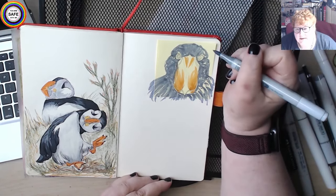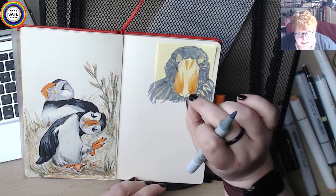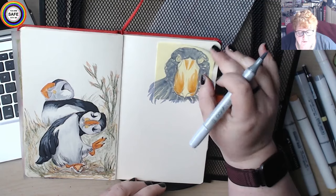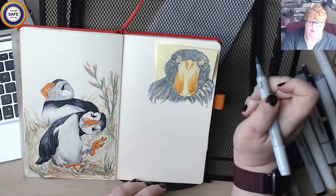Markers don't actually feather that much either. No, not on real post-its. Real post-its don't feather with alcohol markers. And one of the reasons is because you can use fountain pens on them.